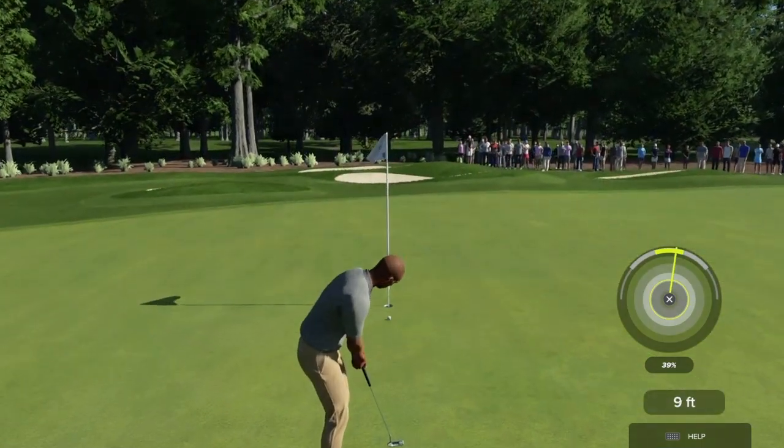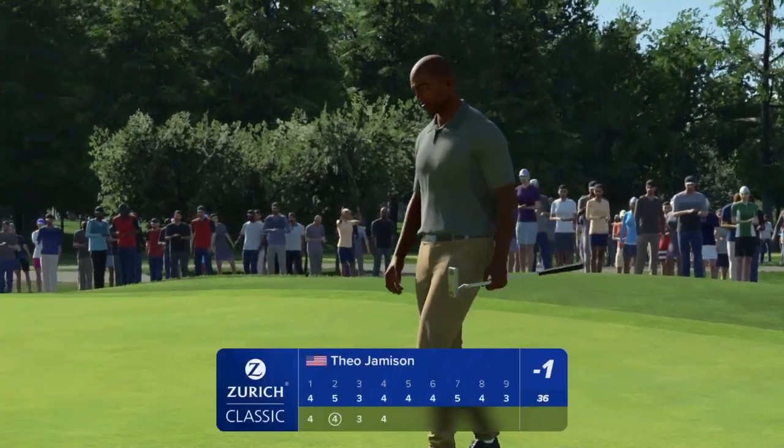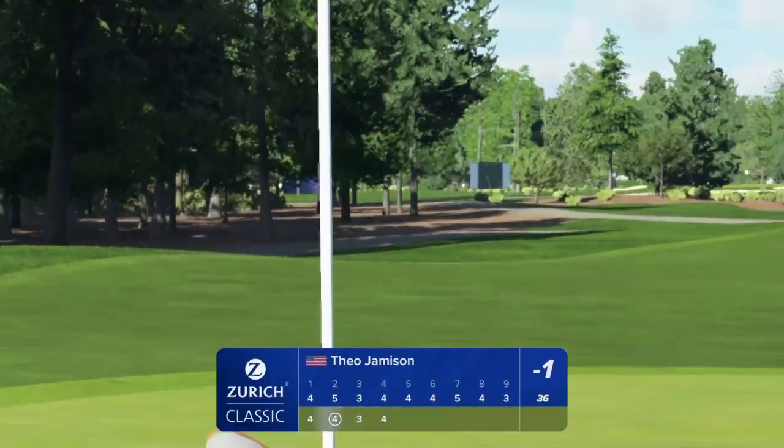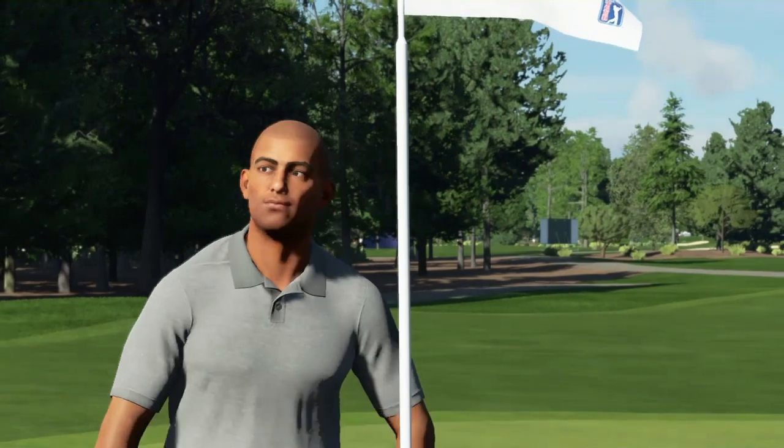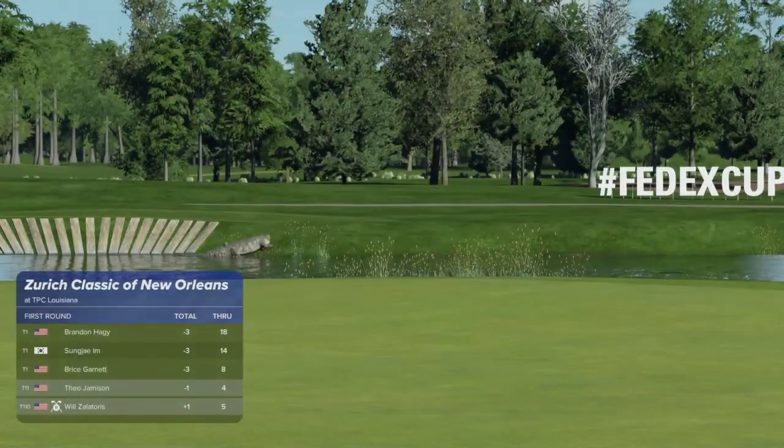Be the ball, Danny. No. That gets the job done. This guy is putting the lights out of it this week. Trailing by a couple of strokes now.